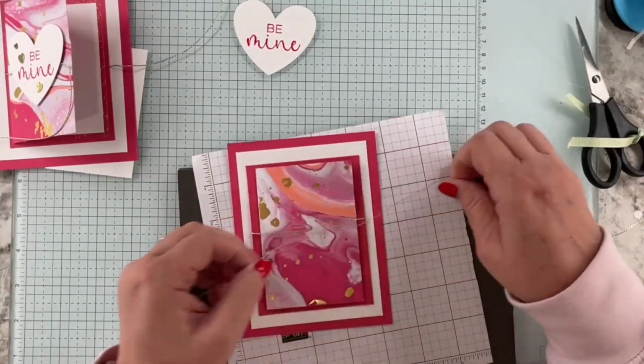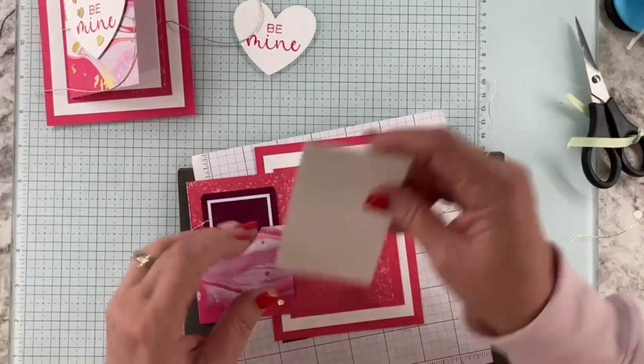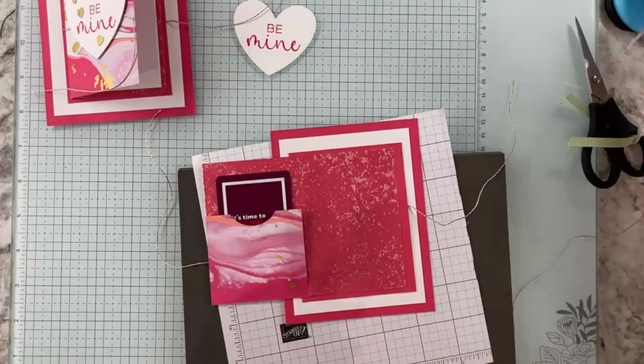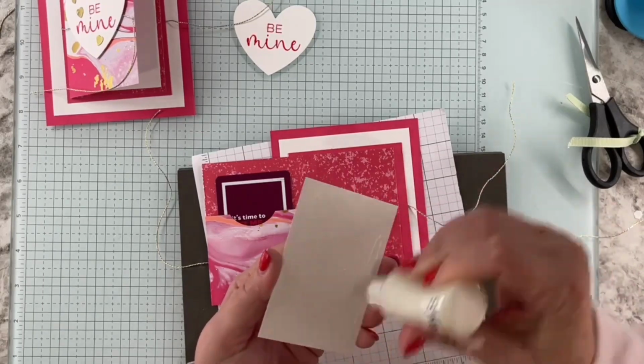So now we're going to untie this now that it's all set up the way that it should. And we've got one more piece of cardstock that I need to place on the inside here. And you can see it's really starting to dry really very well. You can't hardly tell anything had happened. So let me go ahead and get this piece of cardstock down.